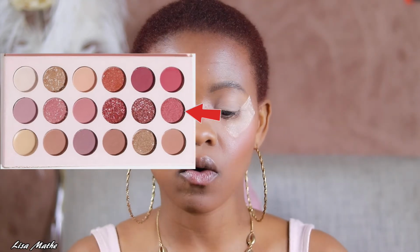So now I'm just going to be moving on to the shade Supreme, and when it comes to shimmer shades, guys, I always prefer to apply them or pick them up using my fingers. I feel like they always perform at their optimum best when you do it that way. So you can do it whichever way you feel comfortable, but this is my tip or my trick that I use. You can take it, you can leave it, it's entirely up to you. It's honestly not the rules of makeup, it's just my thing.